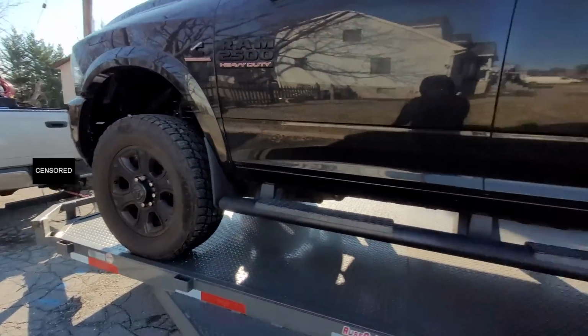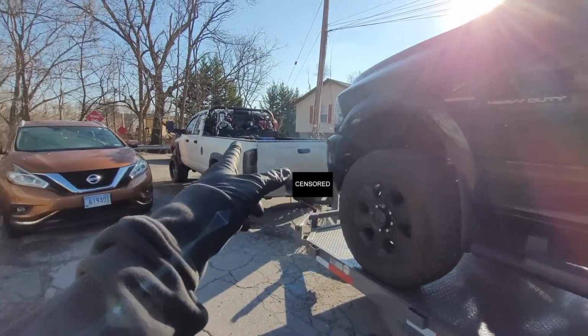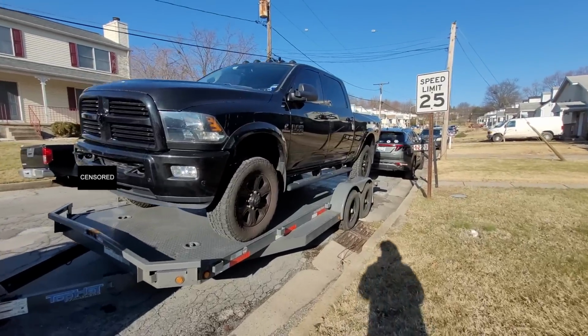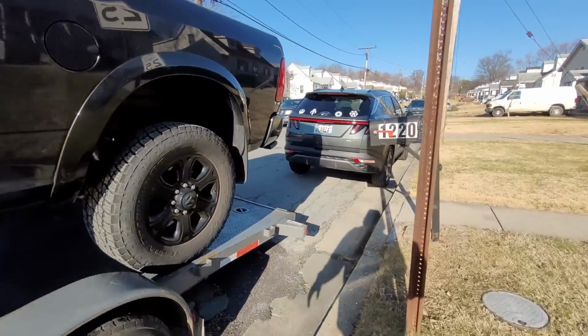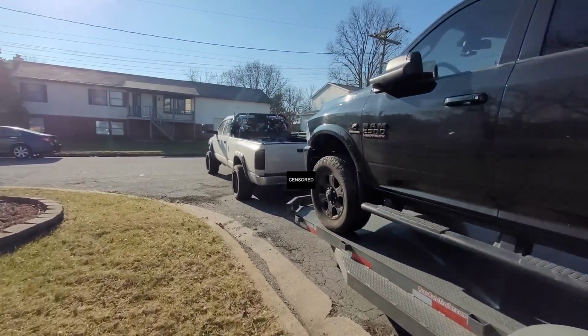But yeah, we got it on the trailer. Now we just need to strap it down. I'm gonna probably move, because I think someone over there is trying to get out. All right, she is up and good. Have her pulled pretty good forward. We're squatting a little bit, but whatever.